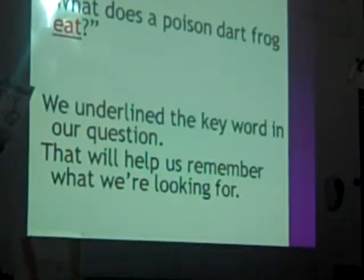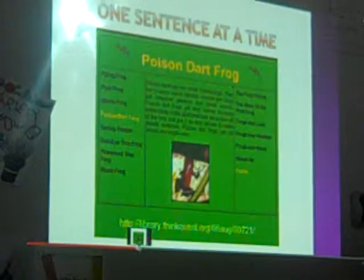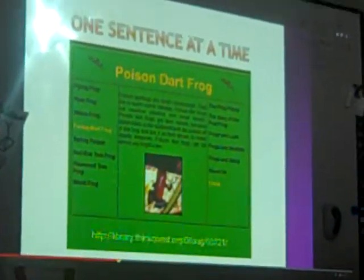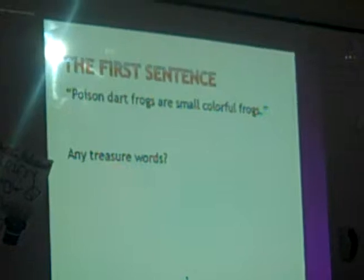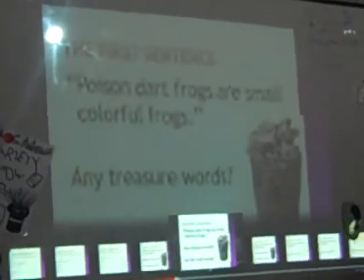Food, what they devour, what they eat. So we have to look at all the information slowly, one sentence at a time, breaking it down to go faster. So the first sentence: poison dart frogs are small, colorful frogs. Does that have anything to do with our question? No. So we're going to skip that one sentence and go on to the next one.